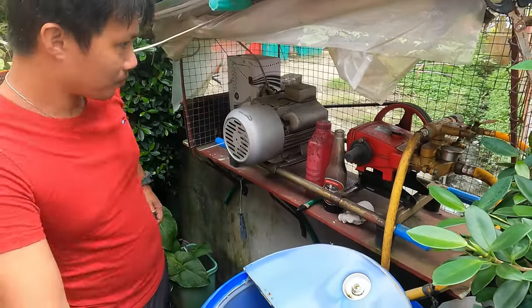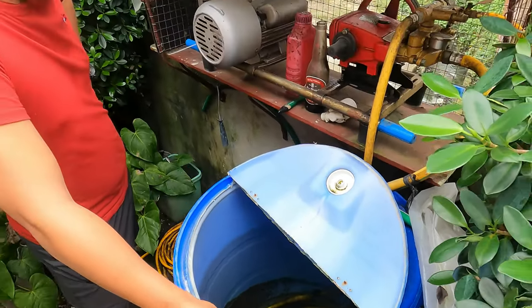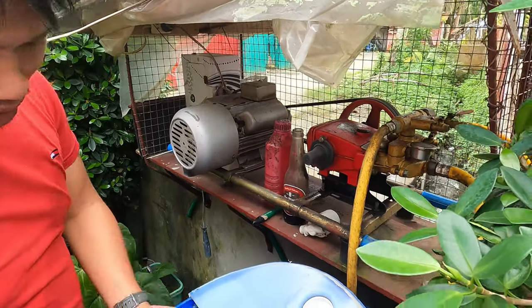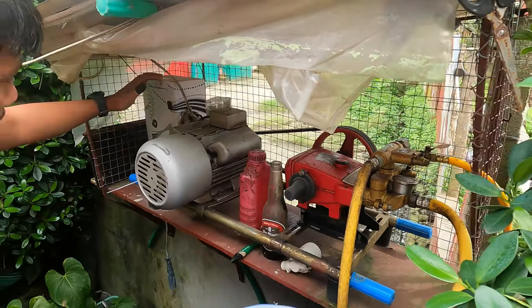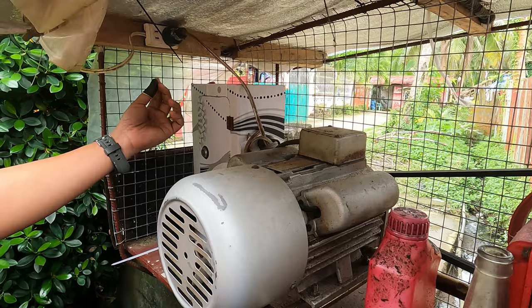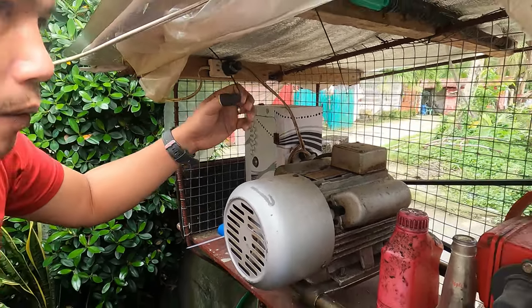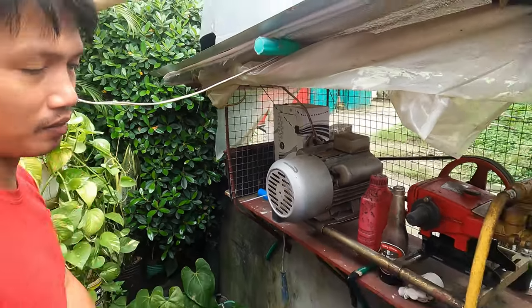This is Jerick's car wash, complete with rainwater. So what do you do, Jerick? How do you do it? This one is a machine. You're gonna suck the water and you're gonna high pressure there. Okay. And there's a machine here that counts. If you insert 5 pesos, you have 2 minutes water pressure to clean your motor. So 5 pesos for 2 minutes. Yes.